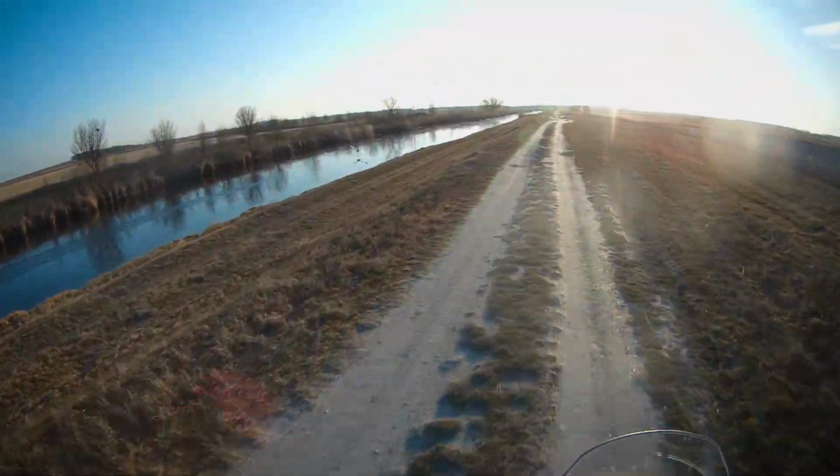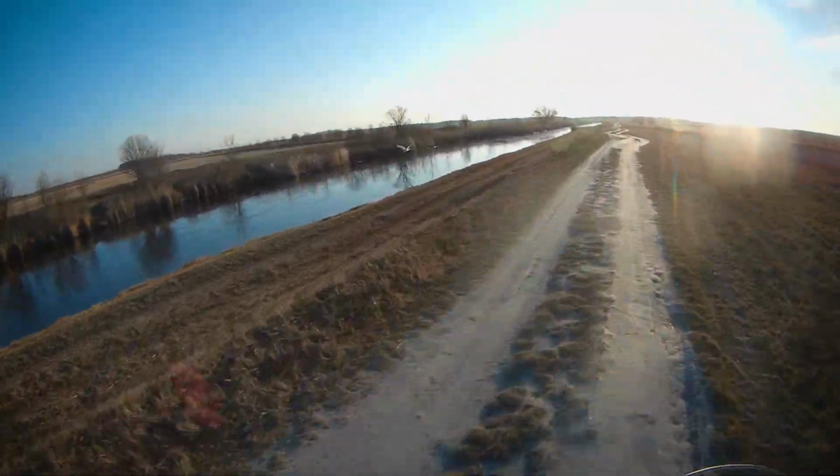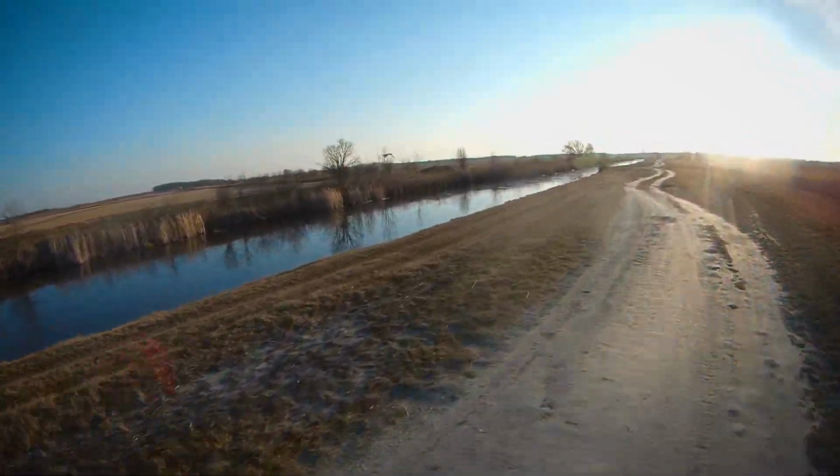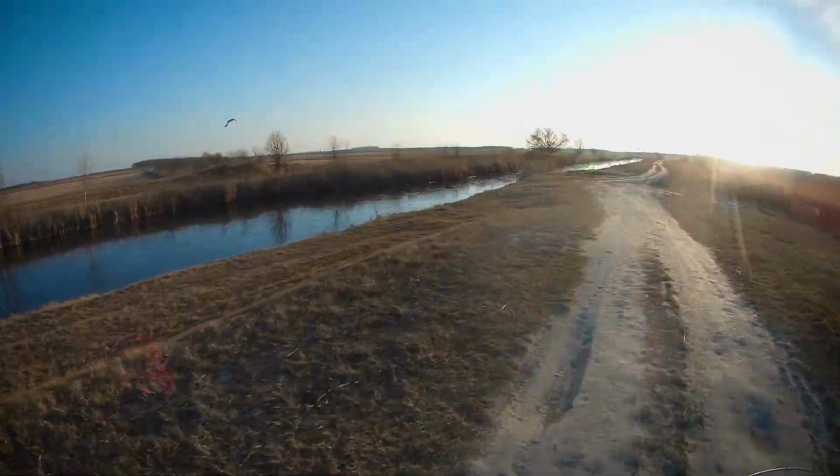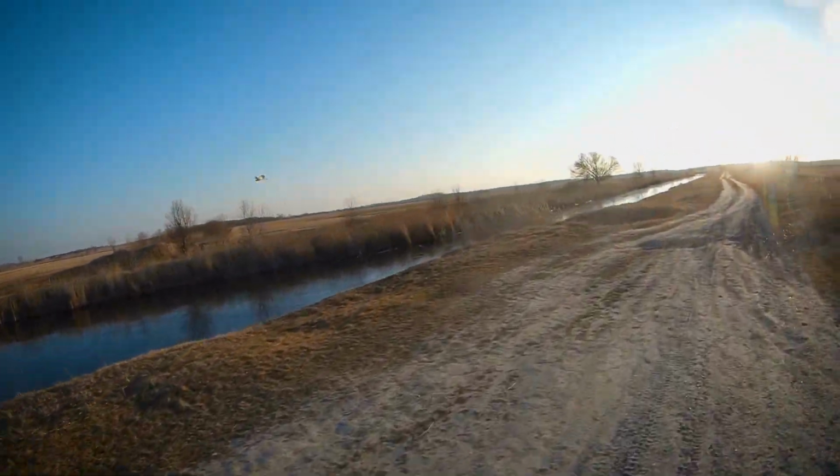One of the huge white birds seemed to be a lone rider like myself. He or she joined me for a short time along the way. You can see him on the left hand side.